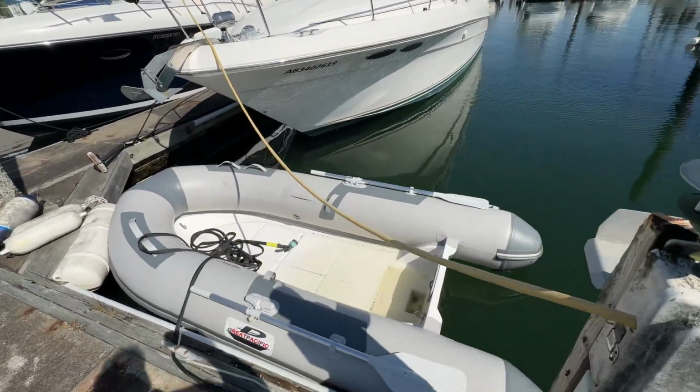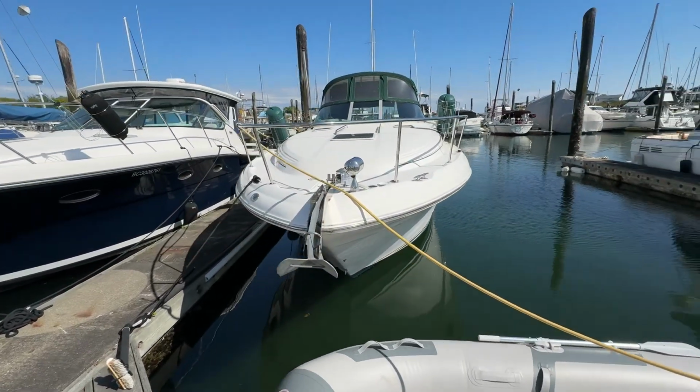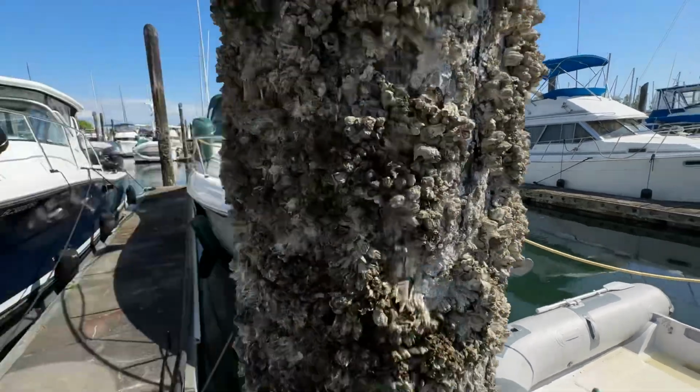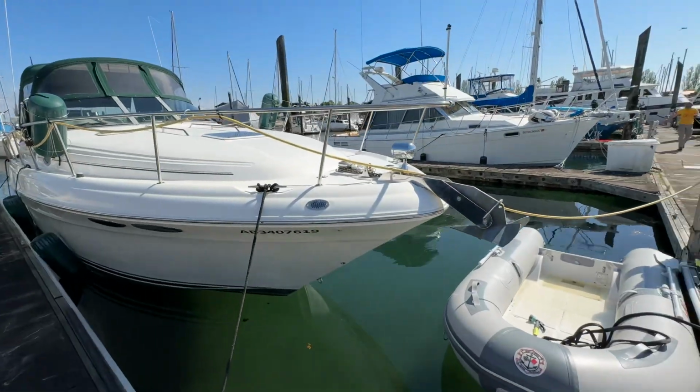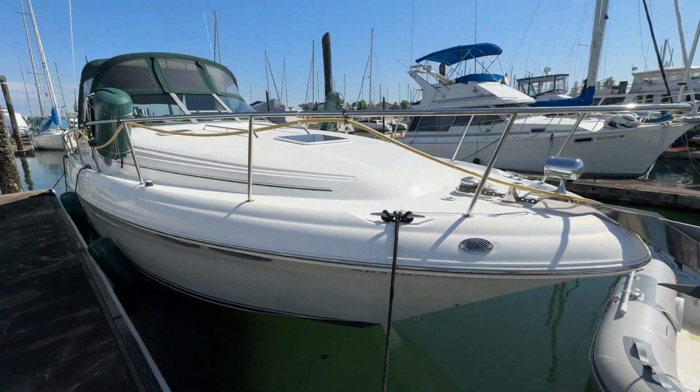Comes included with this dinghy. It's a Great Pacific dinghy. It's virtually new. 340 Sea Ray Sundancer. It's got all the equipment you'd expect to see on a Sea Ray. Watch the post. It's low tide here today. But it's got an anchor winch, remote spotlight on it.